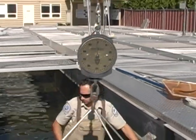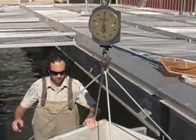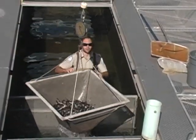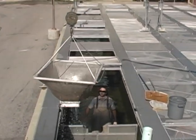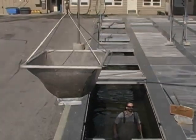Now you'll see the scale on there is fairly accurate. I mean, it's for big fish. We use a much finer scale for small fish. We'll keep track of the weight, and every lake is metered out this way.